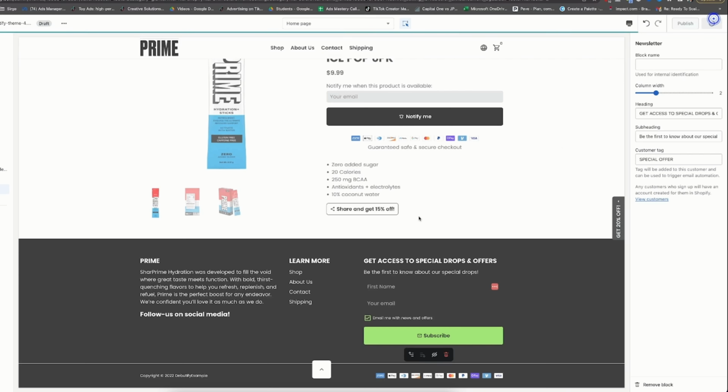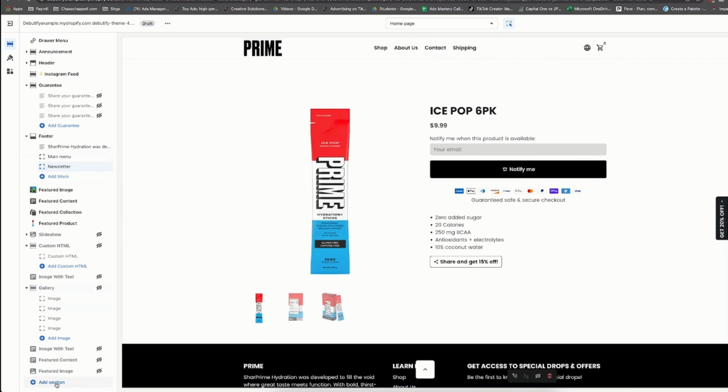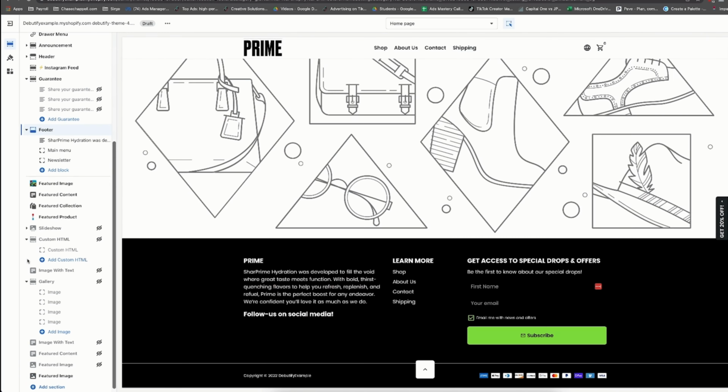All right, perfect. So we made some more adjustments, made it look really clean here so that all the information that we need is down in the footer. And then what we're going to do is add an additional section, specifically a featured image. We can use this image down here, potentially. Doesn't look so good, so we'll take that away.